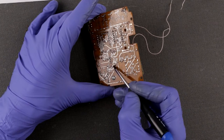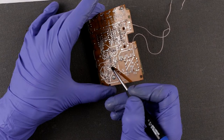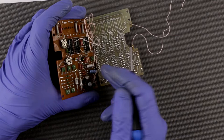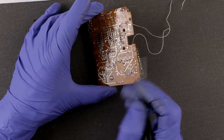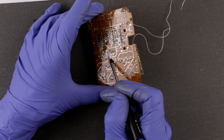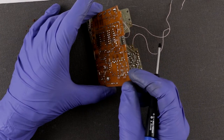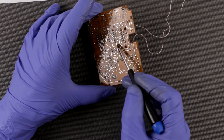Oh wow, what the heck is this? Some kind of blotch over here. This one is busted. It looks like this capacitor was actually replaced. Or I don't know, maybe not, but this looks like someone was working on it. It was not me. What the hell is this C7?